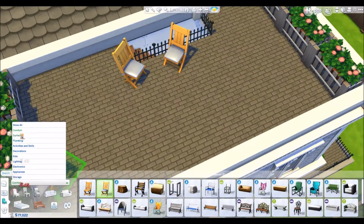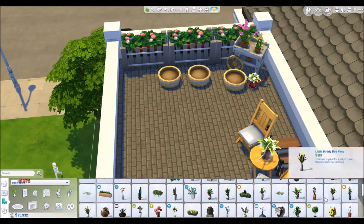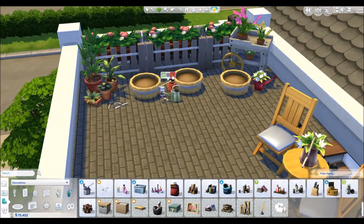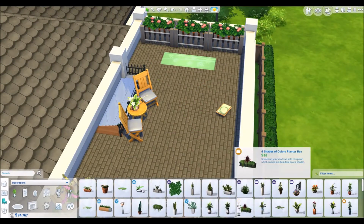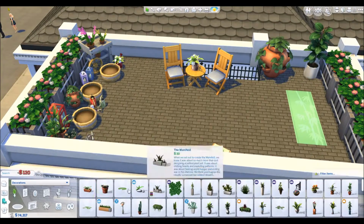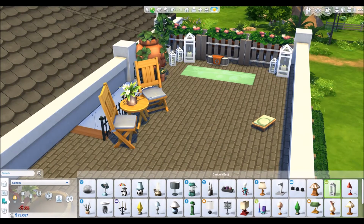I've done a rooftop terrace here, which I really enjoy. I think it looks really nice. I've just put loads of plants up there, and a table and chairs, and I think I'll put in a yoga mat and a meditation stool, and at the end I do pop in an easel as well. Just a nice chill out area up at the top. I'd love to hang out up there actually.